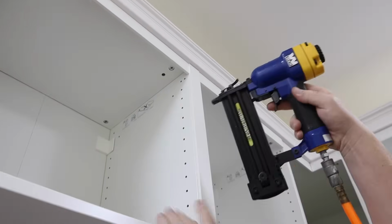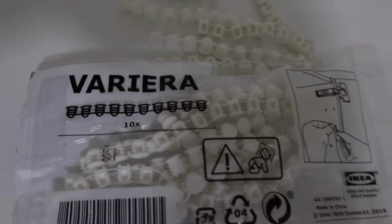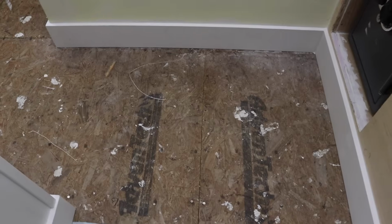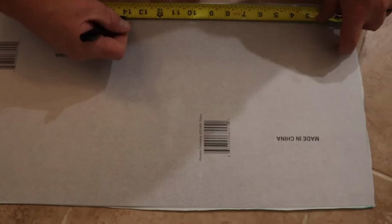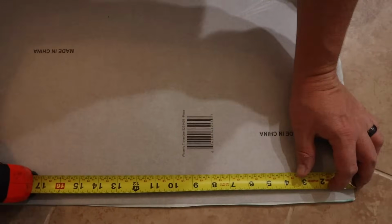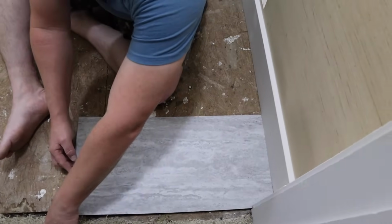I also saw where you could add some trim to where two cabinets joined so that it looks more like a built-in. I also plugged up over 2,000 of those little holes in all of the units so that you could still pop the shelving out and use it, versus spackling.